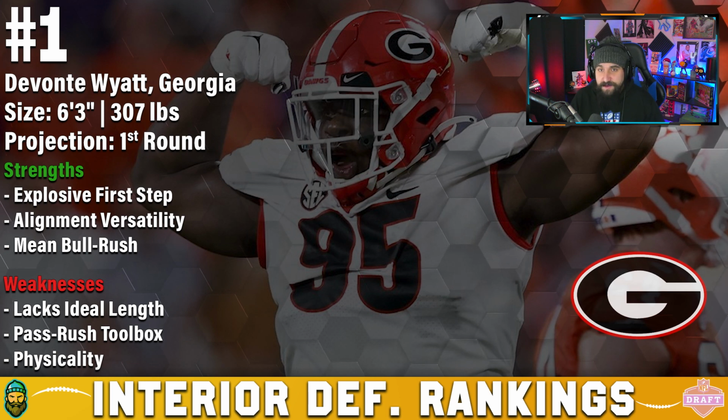I know I said Perion Winfrey might have the most explosive first step in this class. I'd probably lean Wyatt. I always talk about that Arkansas game where they were down around the goal line. I think it was first down, or at least it was on the first drive of the game. He kind of jumped early, went back to get into position. Quarterback calls hike, so he comes off the snap late. But then he just explodes by the guard.